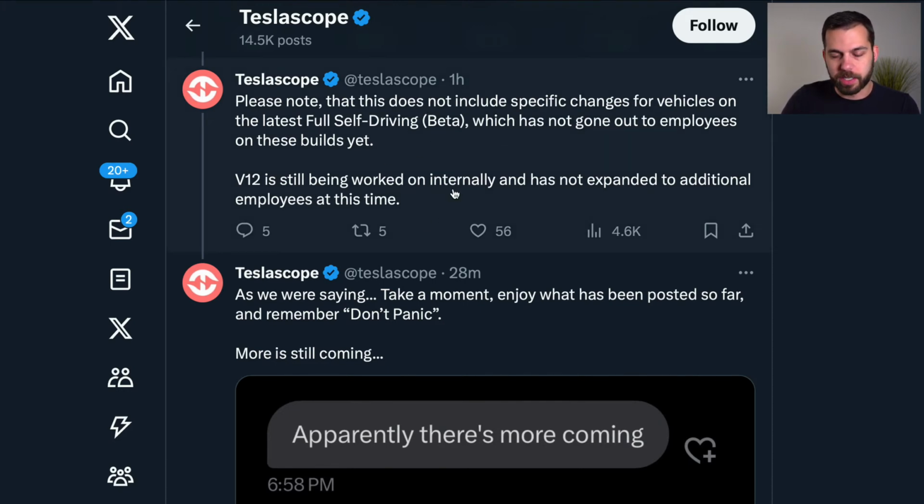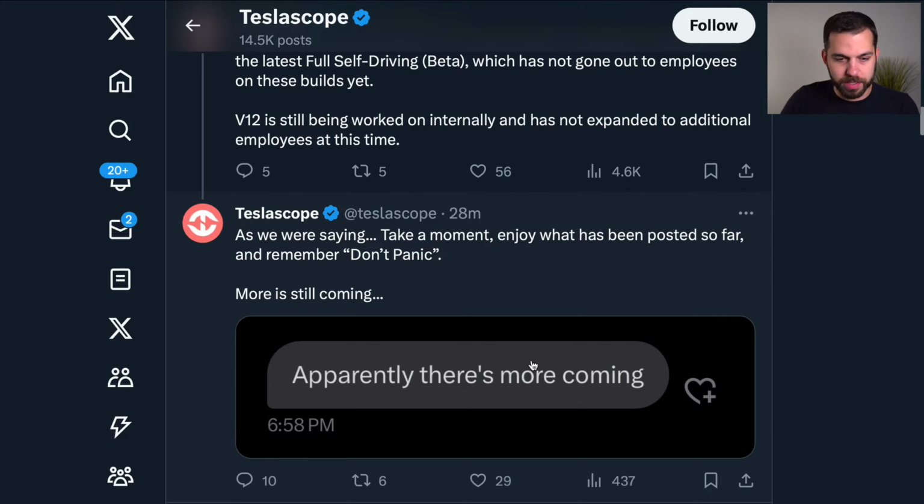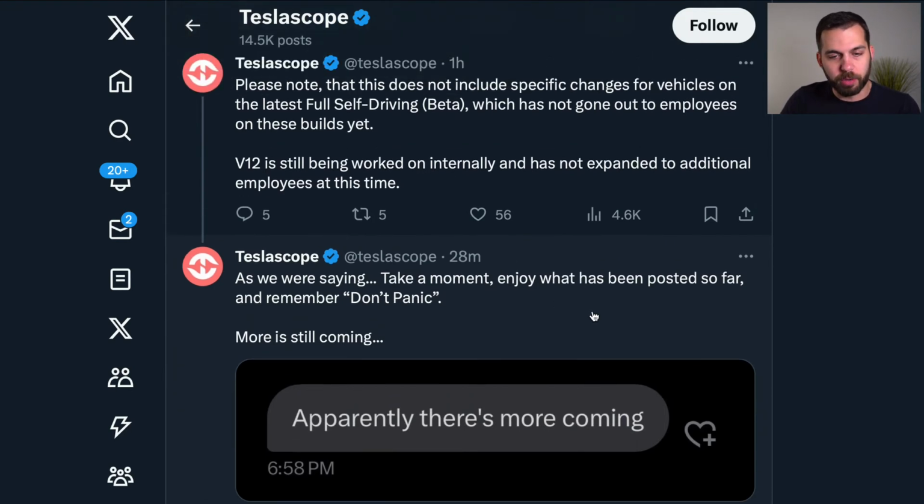V12 still being worked on internally, hasn't expanded to additional employees at this time. And they say that apparently there is more coming with this update. Not to get your hopes up significantly. I think it's best to just keep those lower in terms of expectations, but sounds like there could also be some other things coming at some point. I think what we're all most excited about, though, is V12 and awaiting that expansion.